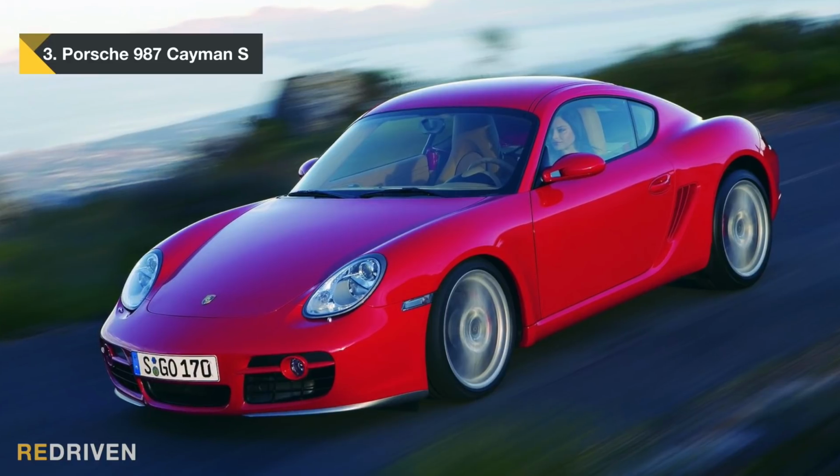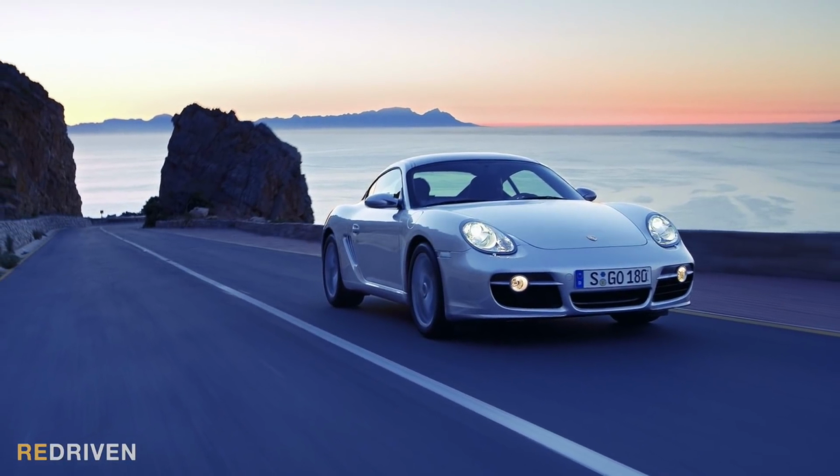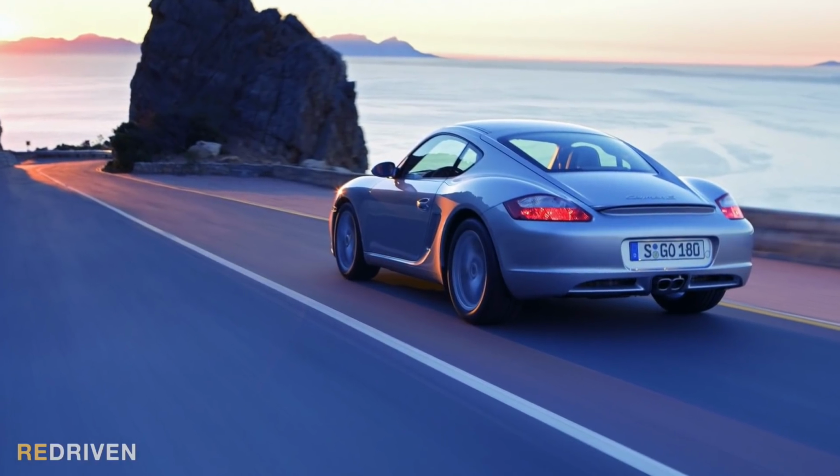And now for something completely different, and with a badge far more impressive. For the price of a new Z, you can get yourself behind the wheel of a Porsche Cayman S. That's right, the sublime handling mid-engined Porsche coupe in 2nd generation 987 and S form can be all yours for the price of a new Z.